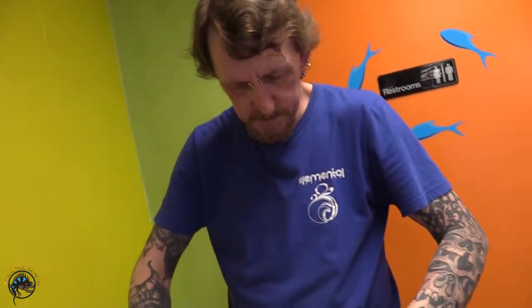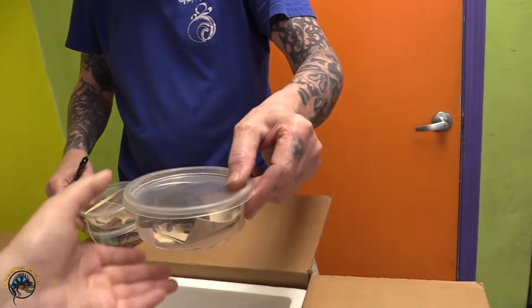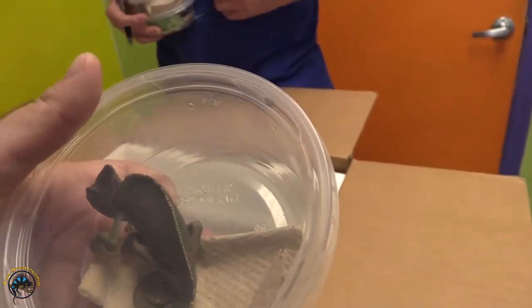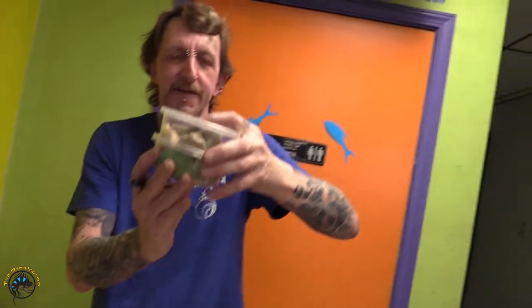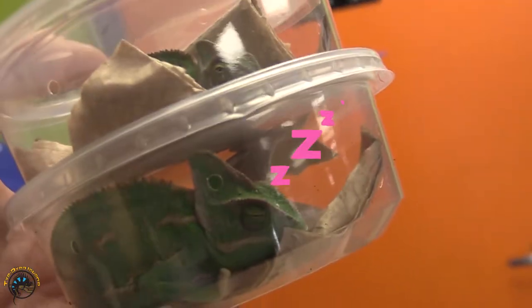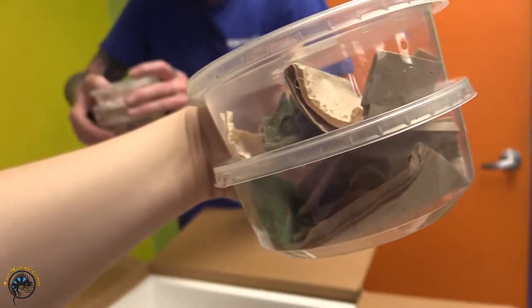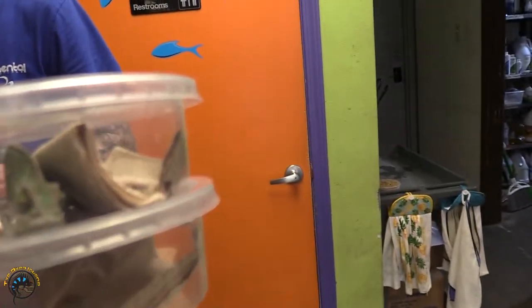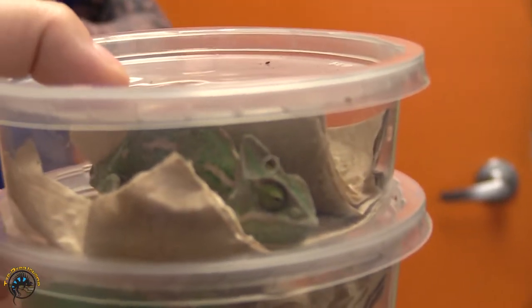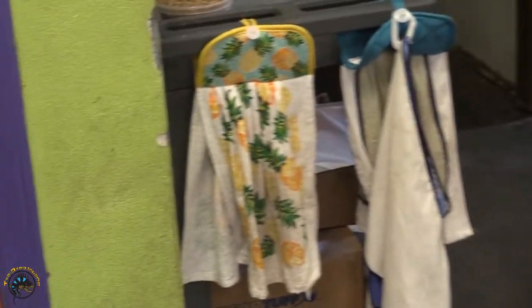We got the young veils. These are the bigger ones. There's one. We got them in a little bit bigger this week. And three. This one's sleeping. Wake up. He's got some good color. Oh, yep, there he goes. He's waking up little by little. He's got one eye looking at me. They're like, oh, this one looks angry. That face. You're like, mad.